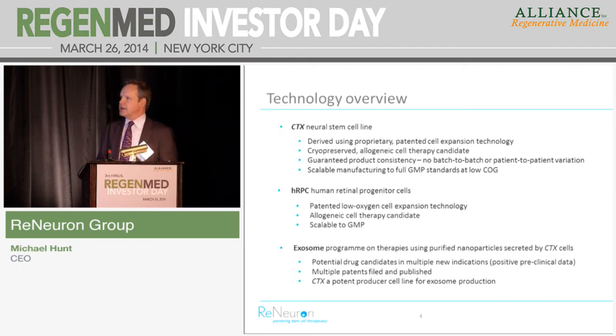It's patented and gives us the basis of a low cost of goods, highly scalable allogeneic cell therapy candidate, cryopreserved right the way through from master cell bank through to drug product stage. It offers a degree of guaranteed product consistency because it is a continuous cell line, so we have no need to rederive, so there's no batch-to-batch or patient-to-patient variation here. And we've scaled that under GMP conditions with outsourced contract manufacturers.